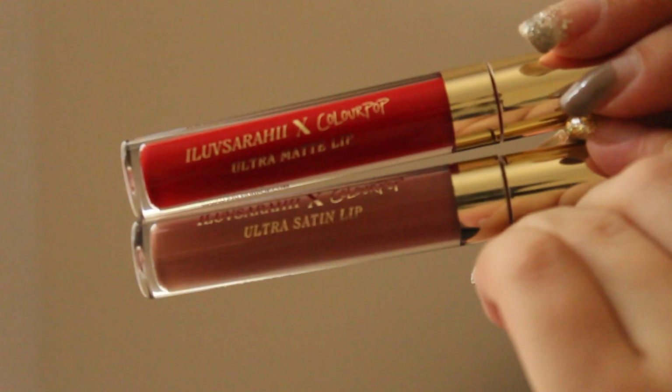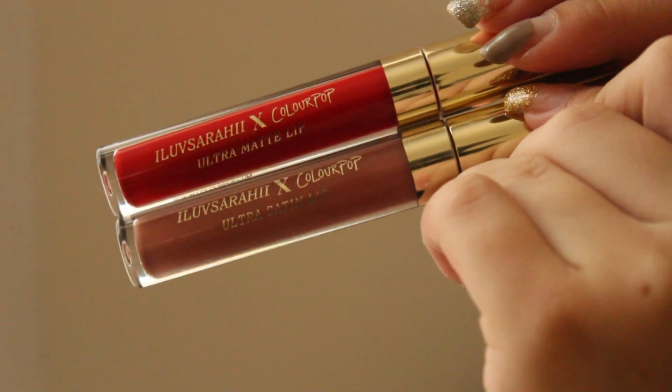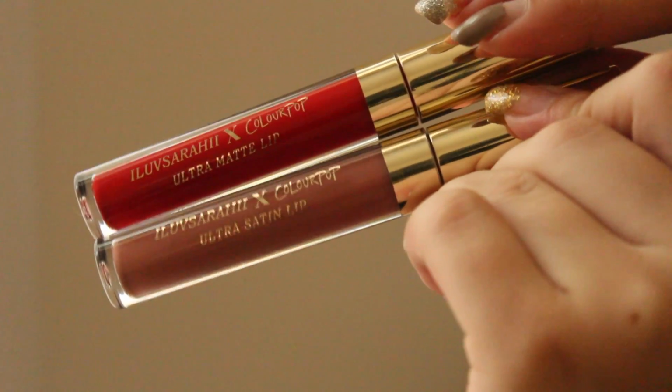Hey guys, so today I wanted to review the ColourPop and iluvsarahii collabs. I have Arriba and then I have 951. So 951 is an ultra satin lip and it's a nudie, darker color. And then Arriba is an ultra matte lip. Both claim to be long wearing.